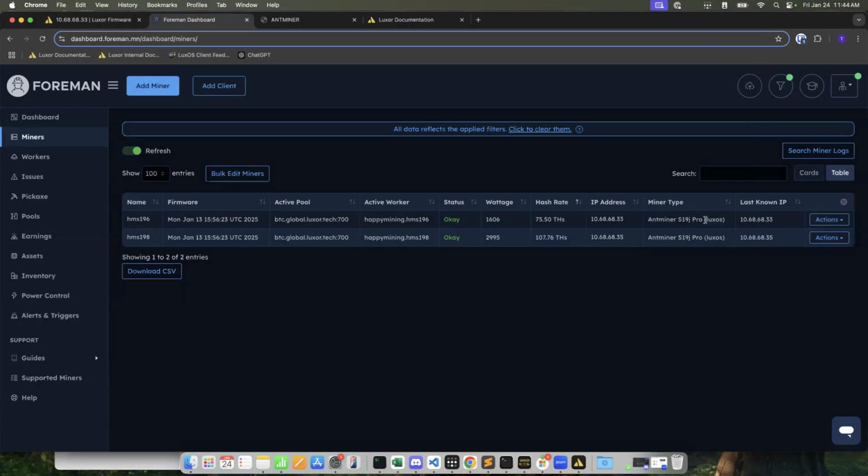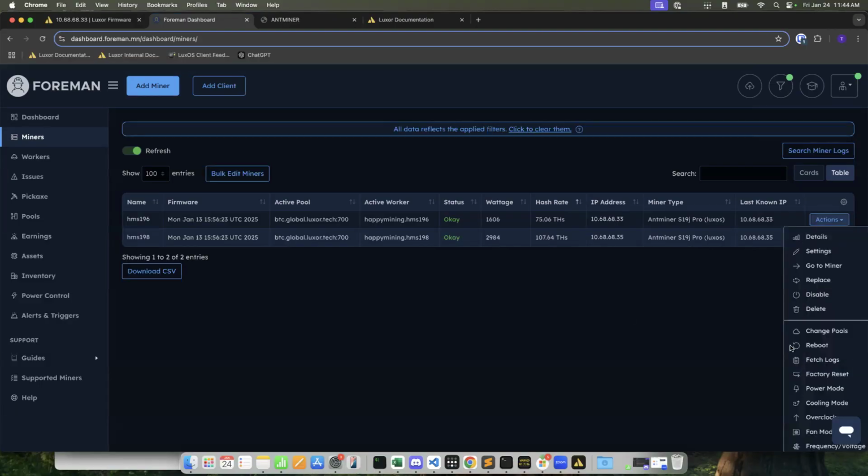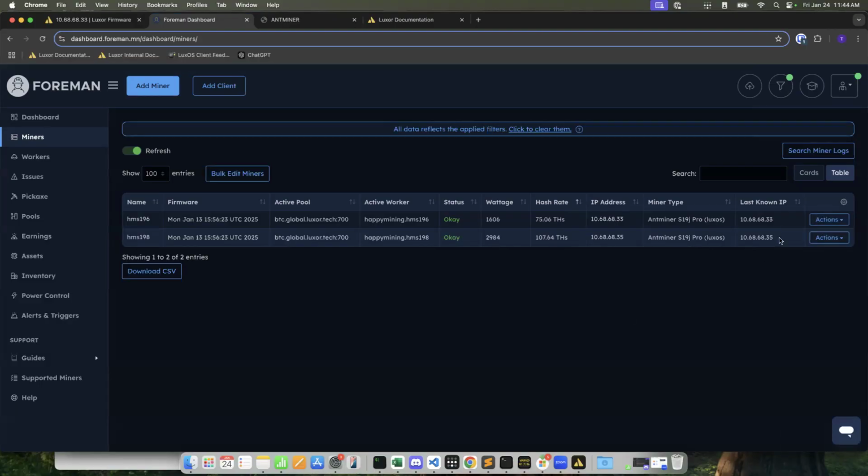It picks it up as LuxOS. So every machine will have an option for S19 J Pro 104 in my case, or 104 S19 J Pro LuxOS as seen by Foreman. That LuxOS tag gives it the ability to have these other options. I can do installs, uninstalls all from right here.